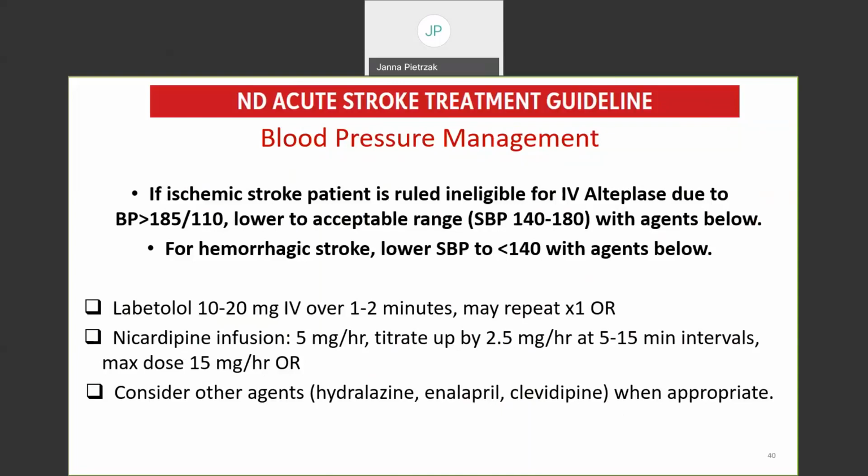If not, certainly as you do that, it's probably worth considering a preparation of nicardipine drip. You can start it at 5 milligrams an hour and titrate it up by 2.5 milligrams an hour to the highest level of 15 milligrams. Usually this helps. And if it doesn't, you may have to consider adding other medications like hydralazine and enalapril or clevidipine, whichever suits you, whichever is available.